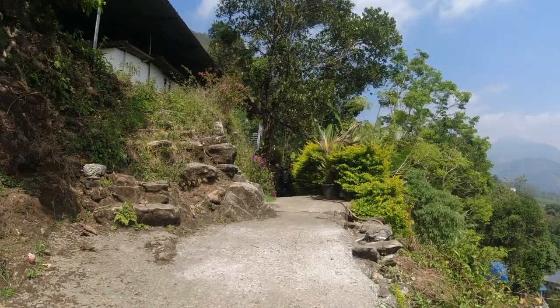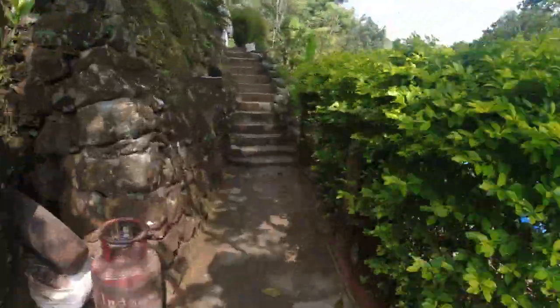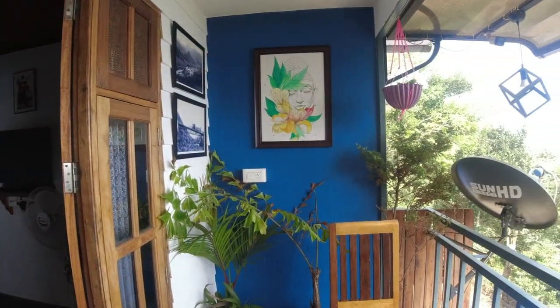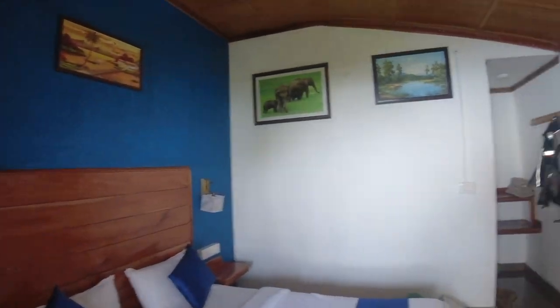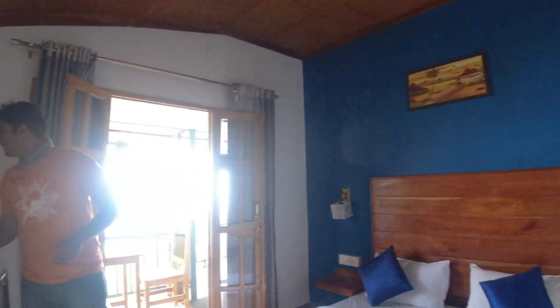This is how the homestay looks. It's on a hill. Oh man. Nice room, no? Pretty. Very, very pretty.